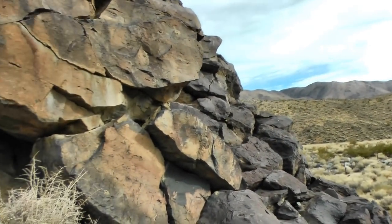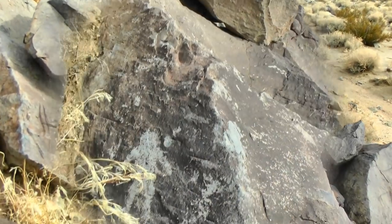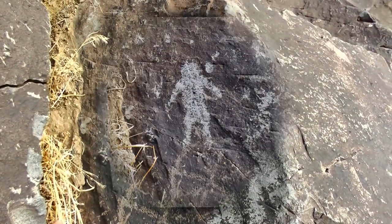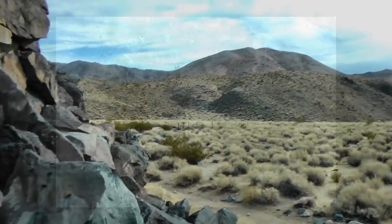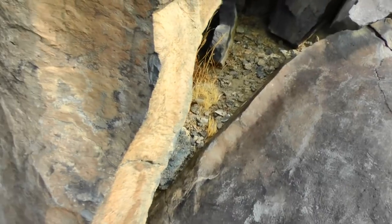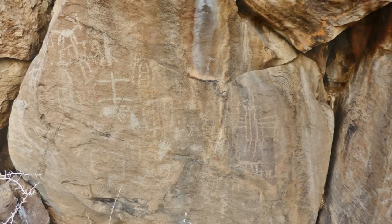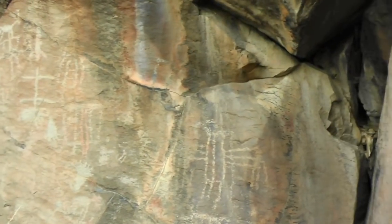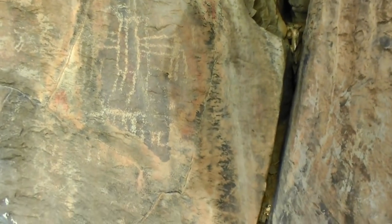As I'm climbing around these boulders, I'm really careful not to step on any petroglyphs. But look at this. This is really a wonderful little petroglyph right over here. It's a petroglyph of, looks like a human figure. Look at this one directly to our front, right over here. Okay, let's step down to it and take a closer look.